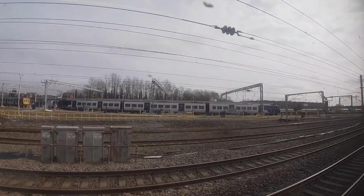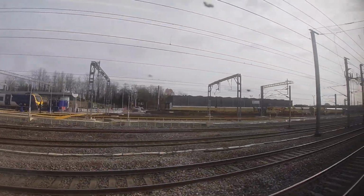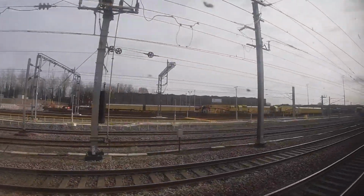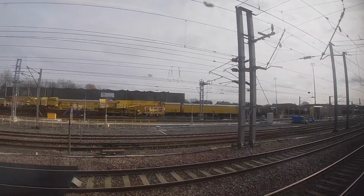So as you can see, we're just going past one of the Northern depots at this moment in time, and if you keep watching you'll see where we veer off the West Coast Main Line and we turn west towards St Helens and then on to Liverpool.